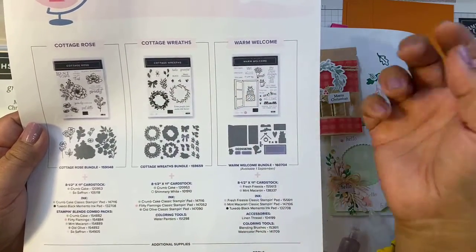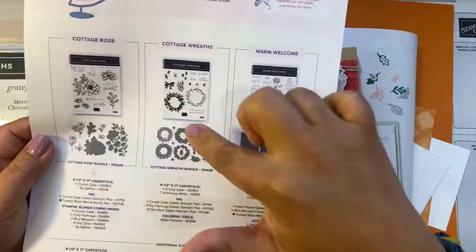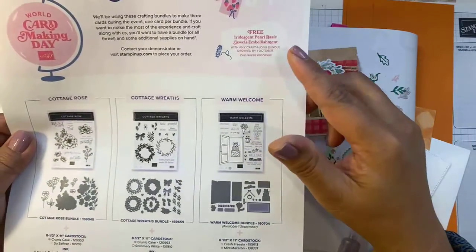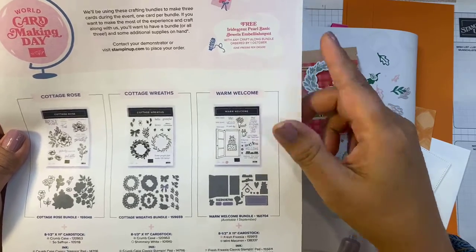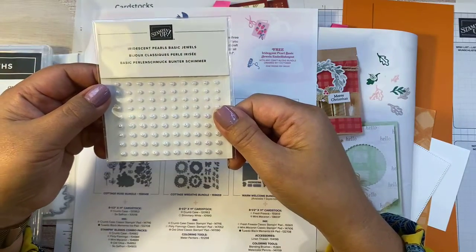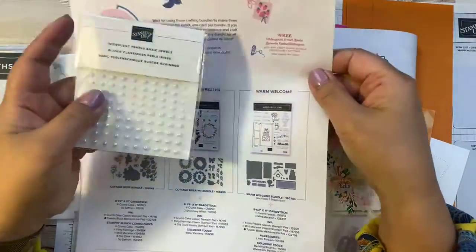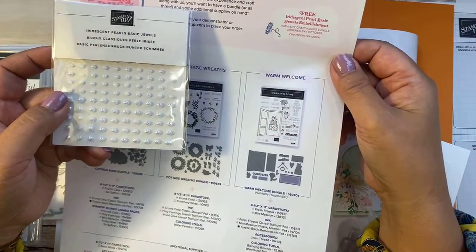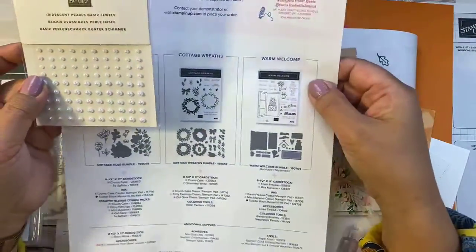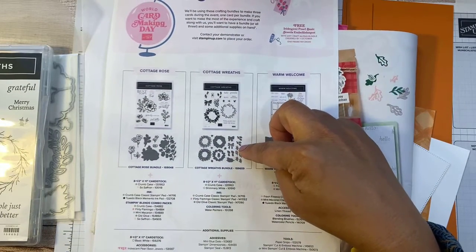Wildcard making day is October 1st. So this is the one bundle, it's included in here, Cottage Wreaths. If you purchase one of these bundles before October 1st, you will get the Iridescent Pearl Basic Gel Element for free. So right here, this one. If you order online, make sure you punch in the item number and then you get the free one. So if you don't list it, you don't get it. So just be careful about that too.